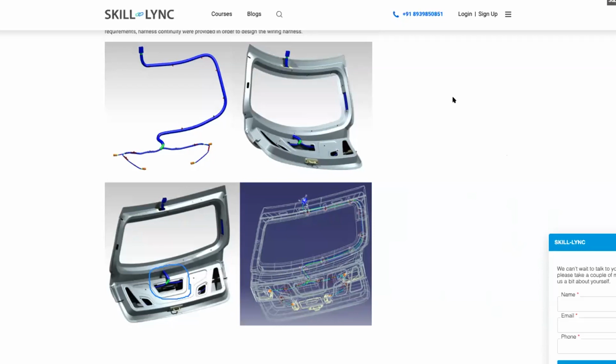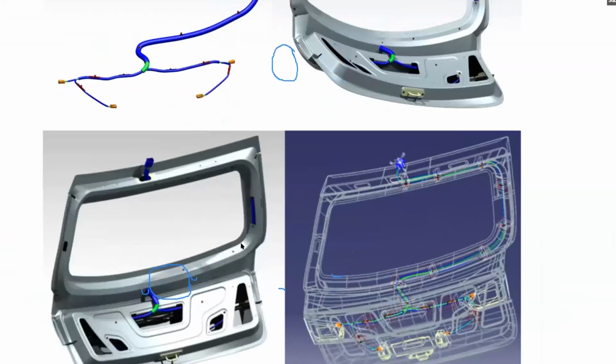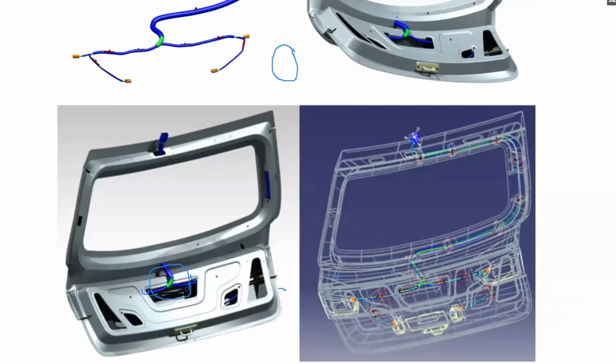See how he has used this as an access hole to bring the power to the wiper driver. What else is needed? See this hole. How he has used it as a power socket for taking the wire inside. And I can see here that he has made some holes on the back door to mount it with the clips. What else do I need? If I'm going to recruit a harness engineer, if I see his profile and this project, this is highly sufficient for me to take him as a harness engineer.